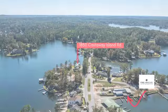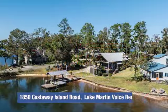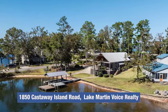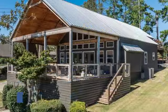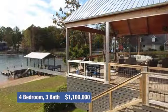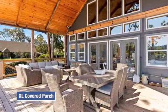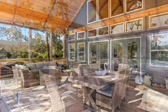Imagine hanging out lakeside, having this view on your new lake house, and also being only a few steps from the social. 1850 Castaway Island Road has a lot of things you'd love in a lake house. A flat lot, a covered boat slip, a boat ramp, and so much more. Including this newly added huge back deck overlooking a lake.